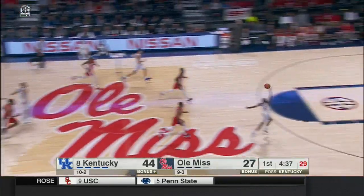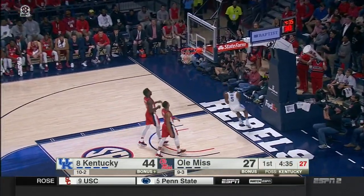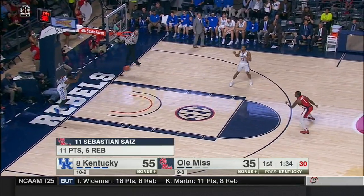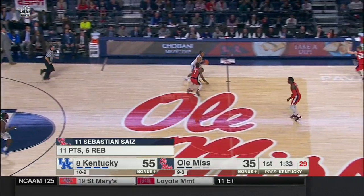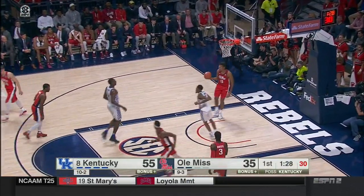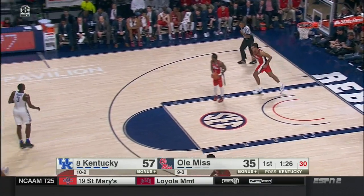Another Ole Miss turnover. Again, a fast break bucket at the other end for Malik Monk. And again, he said, oh, yeah, I remember your aunt. She ran the detention room. Not that Isaiah was ever there. Wow. How about that for Malik?